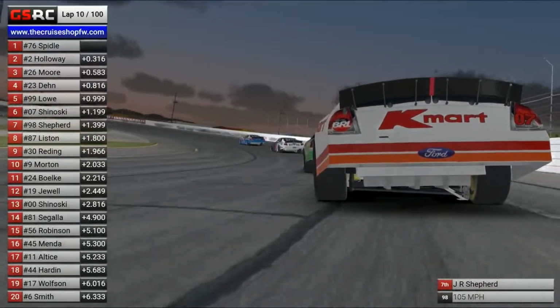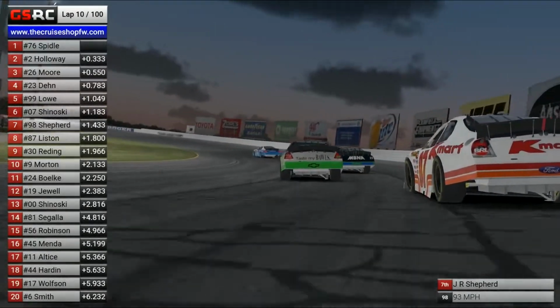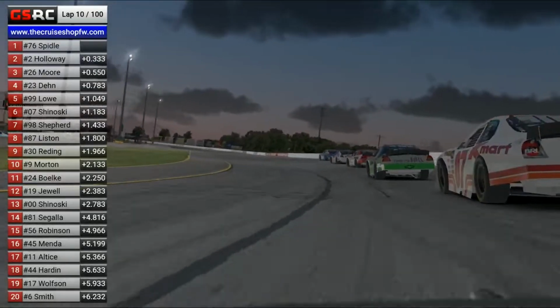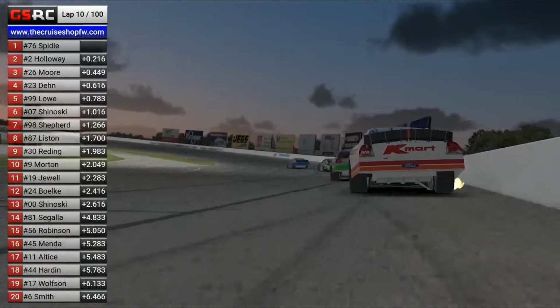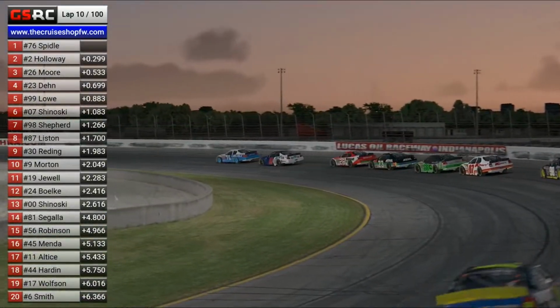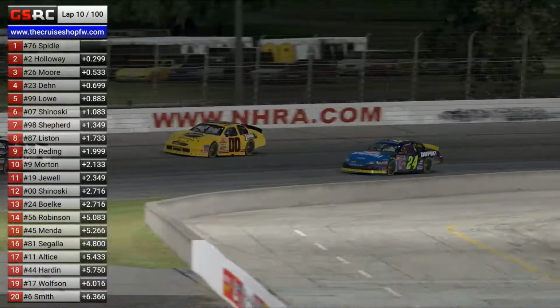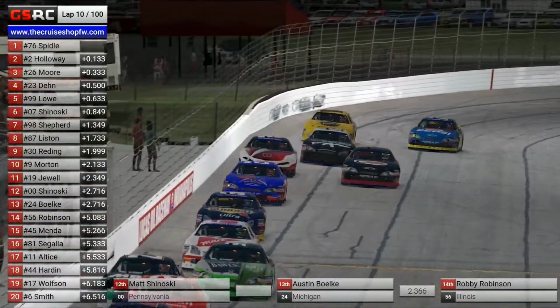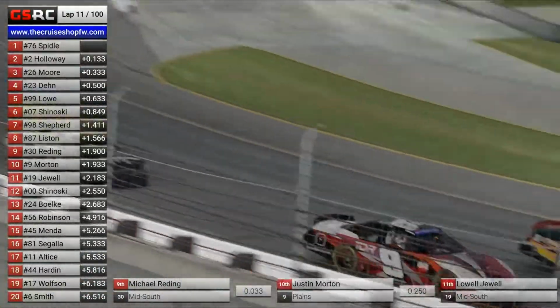Yeah, and these guys are back to business as usual as far as not really mixing it up too early and being smart. So it's good to see a lot of clean racing. These guys are awesome when it comes to clean racing. Absolutely amazing. Well, things are getting a bit dicey here around 9th, 10th position with Michael Redding, one of the newcomers to the series. His first race was just 1 week ago.